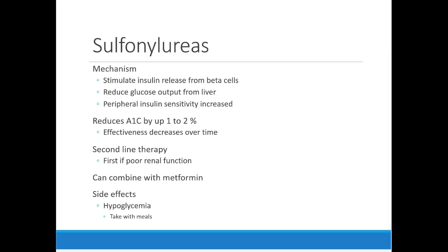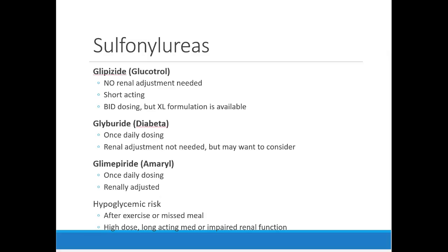Sulfonylureas are sort of the second line. They've been around for a while. They have pretty good A1C reduction, one of the more effective oral medications. The problem is that they stimulate insulin release from the beta cells, and they're fairly good at doing this, meaning that they have a pretty high risk of hypoglycemia. So the problem with them is really that they're going to be aggressively working with insulin, and that's good and bad because you're going to be at risk for hypoglycemia. If people take them and aren't eating very well, or some of them are renally eliminated, that can be a problem too.